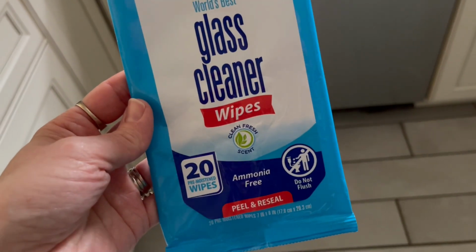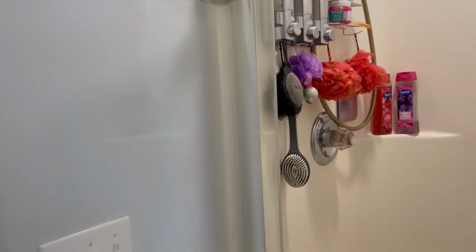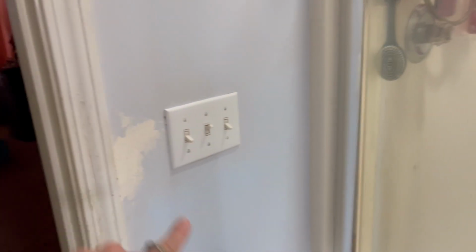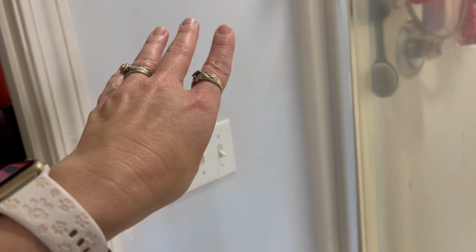I didn't have any on me today, but this glass cleaner by Spray Away, I also use that on my shower door, as you see here. It's not perfect, but it did clean it up rather well. Also use that on my windows downstairs that you will see later today. It's ammonia-free, and it's just in a little wipe.